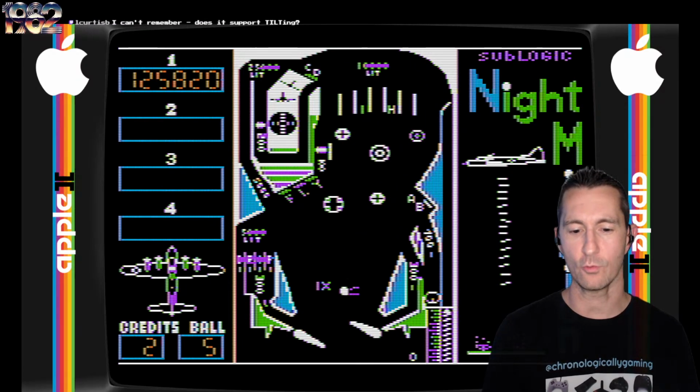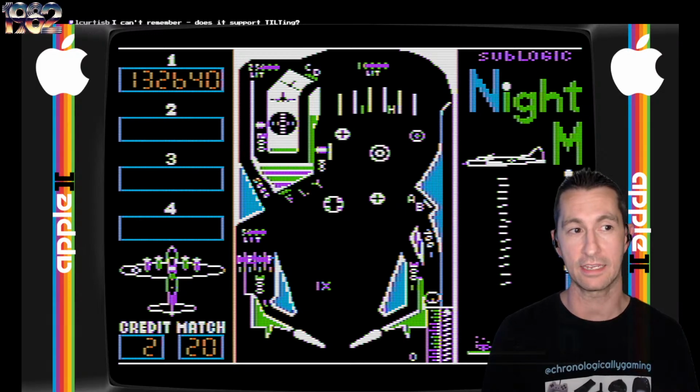And I won't be demonstrating the way you can change up the pinball, because that would take even longer for tonight, but just to show you what the pinball looks like and plays like.